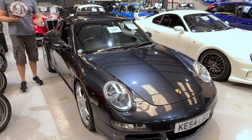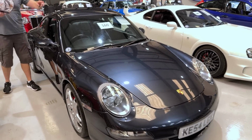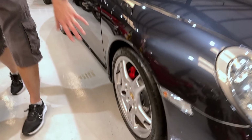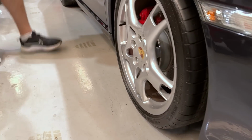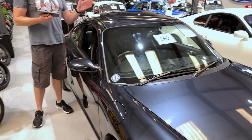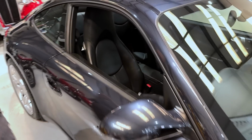Manual, all the things. Fabulous colour, factory roof, leather, extended leather, sports chrono, lobster claws, which I think are the wheel for an early 997 Gen 1. Just stunning. It's got the Bose upgrade as well. The only thing they didn't put on this car was heated seats, which I don't understand why. Poor salesmanship, whoever did that.